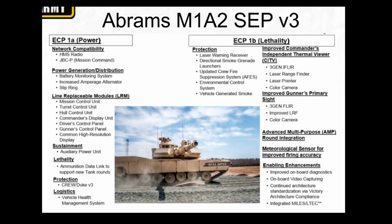Now, what is the part of the ECP1A program? First is the network capability. So we have the new HMS radio system and a new JBCP mission command or battle management system that is replacing the current FBCB2 system. Power generation and distribution. So we have a new battery monitoring system, increased amperage alternator, and a new slip ring that can provide more data transfer between the turret and hull computers.